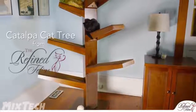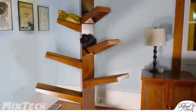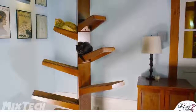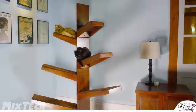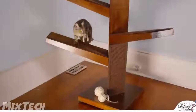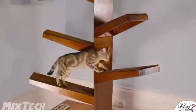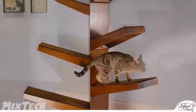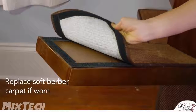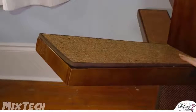The Catalpa cat tree from the Refined Feline redefines feline furniture. The Catalpa replaces the embarrassing carpeted cat tree with a stunning design to please you and your cat. Your favorite feline will love to climb up this 5-foot-tall tower onto each of its extra-long branches, perfect for a cat nap. Each platform is covered with soft Berber carpet that is not only comfortable, but also easy to replace.